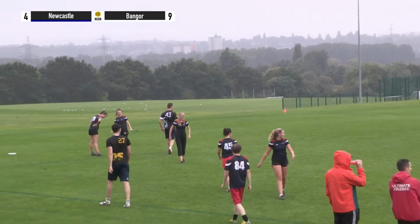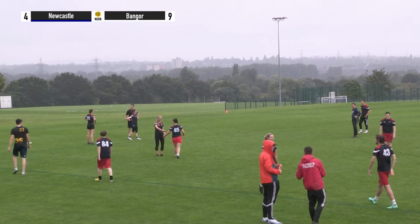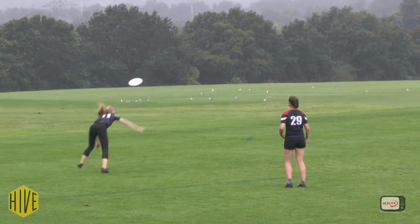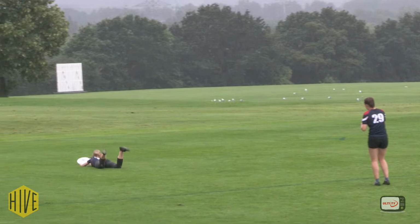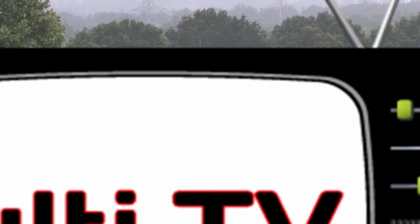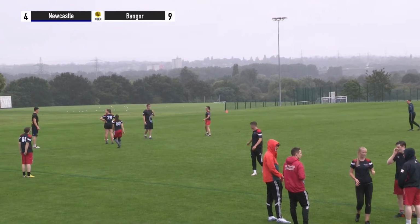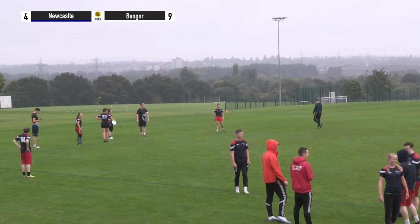I think my heart sank as much as hers did, to be honest. My goodness. There's not very many chances that you get to be completely wide open in the end zone. A throw pretty much on a silver plate, and thankfully managed to make the layout bid to catch it again as we see that. Oh, fantastic. And good spirit from Bangor as well to just immediately call it up rather than try and contest it.